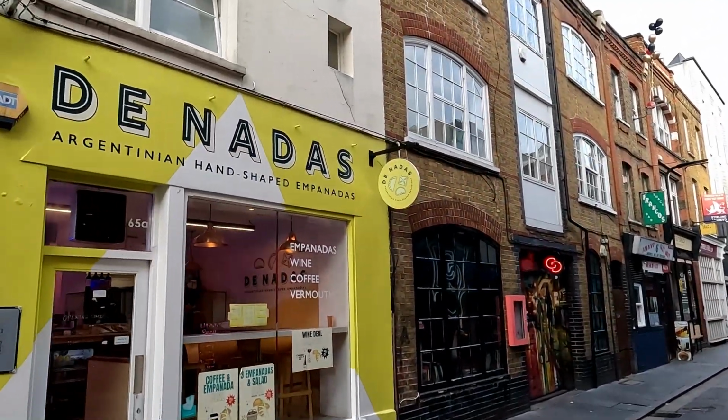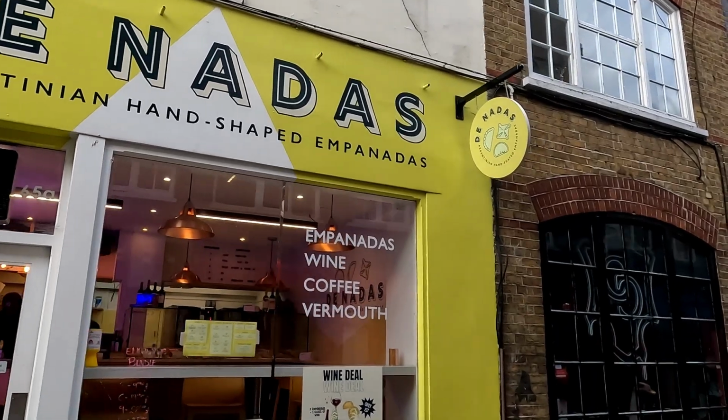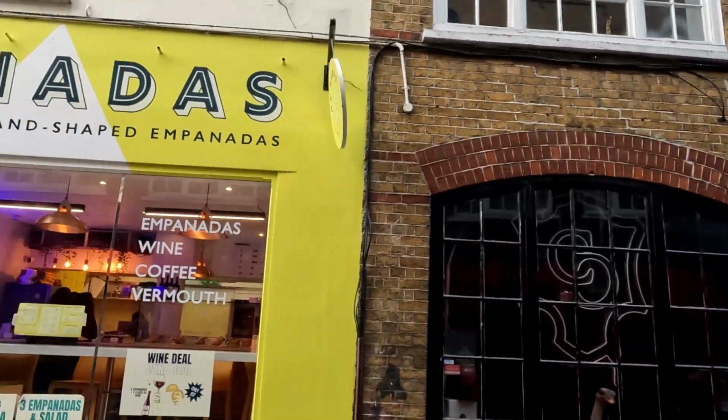Guys, I didn't know we'd landed back in Argentina. Look what we found. It's only Donadas empanadas. Sorry, I said it in an Australian accent, I don't know why. Empanadas, Buenos Aires. Woohoo!